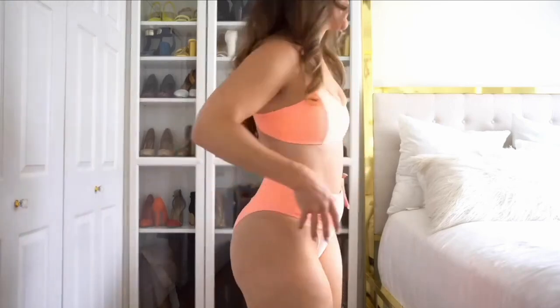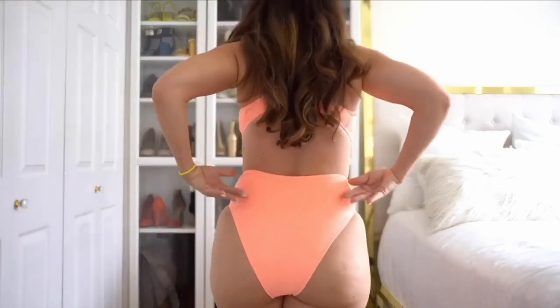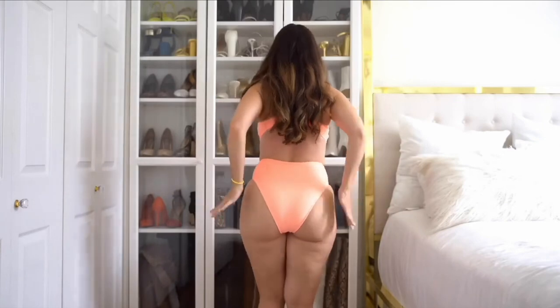I am in a medium top and a medium bottom, and I will be in a medium throughout the rest of this haul and try on. I love the high-waisted bottoms. They have lots of tummy control, and you'll see the tummy control throughout all of the high-waisted bottoms in this entire haul and try on. The cut of this bottom is just so good. It fits me everywhere like a glove. And we are wedgie proof. I've been walking around in these for a little bit, and they're not giving me a wedgie.